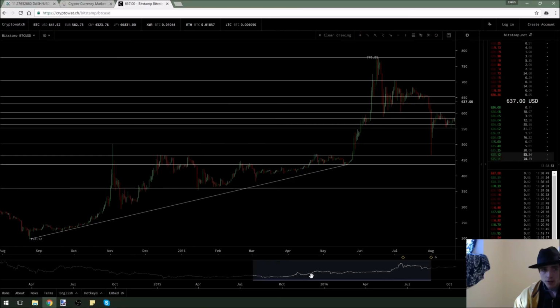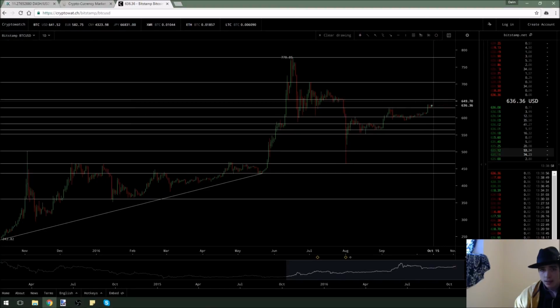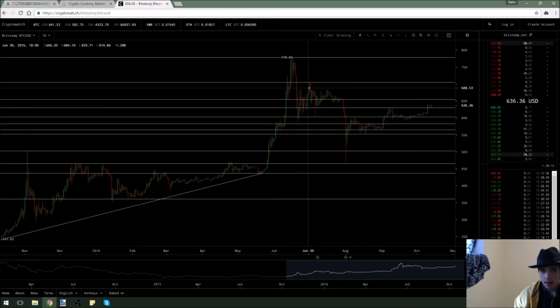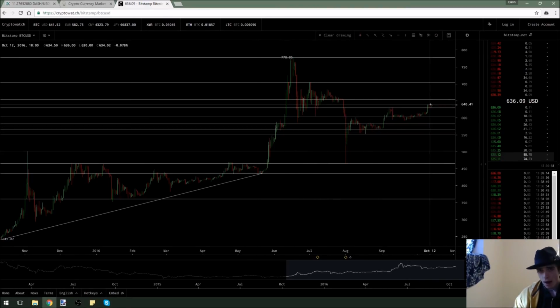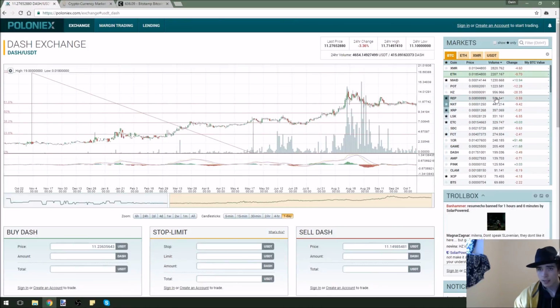This is my Bitcoin chart, my Bitstamp one on CryptoWatch, and as always, Bitcoin is looking very nice. It came down and tested the 630 support level, and it's kind of oscillating around in that area for a minute, but that's to be expected considering that it oscillated to all hell right here back in June. So I was kind of expecting this oscillation pattern on its way up. It might test levels again, just purely because of the strength that these cryptocurrencies are getting.